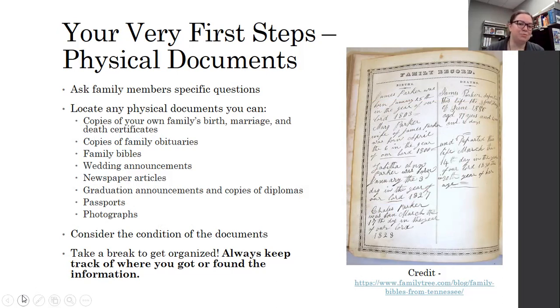And of course, graduation announcements, copies of diplomas, passports, and photographs, of course. Those are all important things that you can keep track of. But always consider the condition of your documents. If you come across things that are very fragile or very old, I would suggest maybe taking a photograph of those on a cell phone or a tablet, just so you've got some kind of record of the information there, stored in another place, because at some point, these paper documents are going to fall apart on you. So this is kind of something else that you can handle and keep the physical document packed away safely.